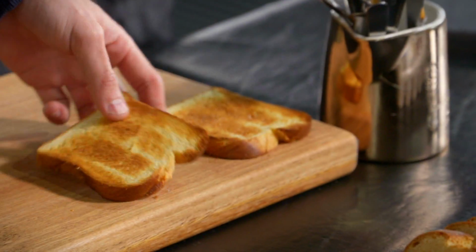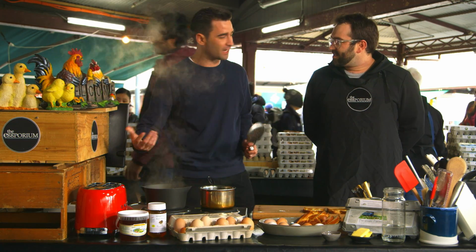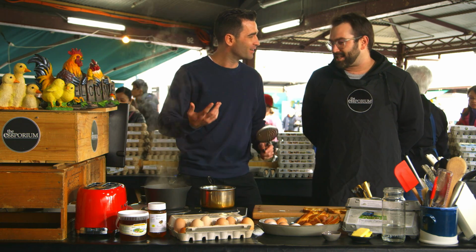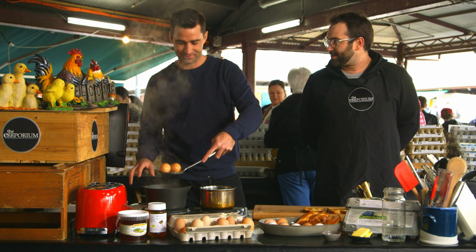Smells awesome. This is going to be a sweet breakfast, so I'm really interested by it because you don't generally see boiled eggs with something sweet. No, exactly. Generally think of them as a savoury dish. Yeah, it's kind of in your pancakes for breakfast territory.